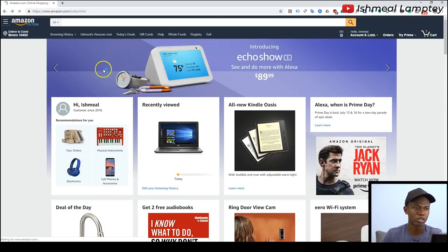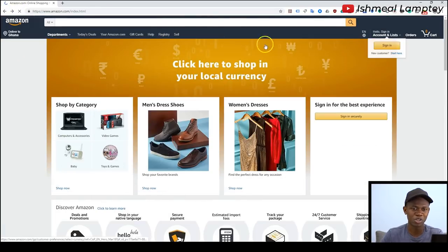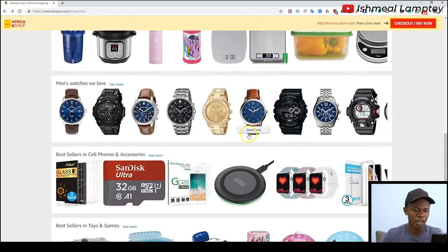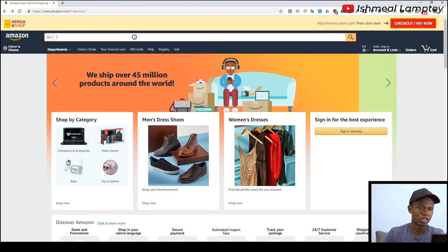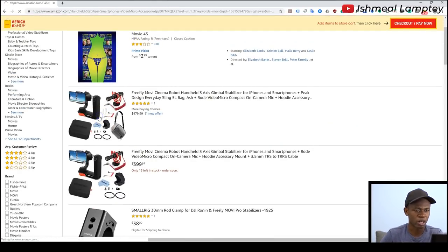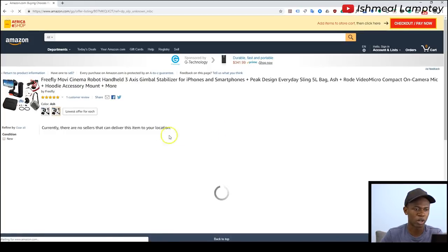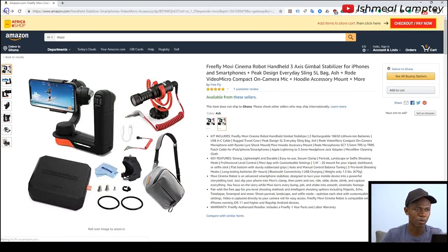Let me just come back to Amazon. So this is Amazon. Let me just refresh. I want to be sure I'm not signed in. Right, so I'm not signed in here. And let me just go ahead and browse some of the items they have in here. So let me just search for movie. So that's what we have in here. So I'm going to go ahead to click on this. And then let me just see buying options and add one to the cart. So I think, let me just come back. I don't think this option is going to work out best for me.